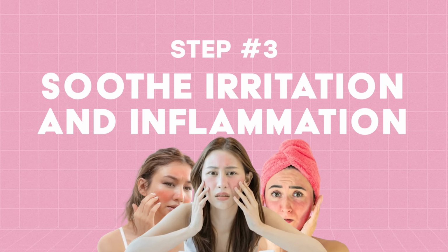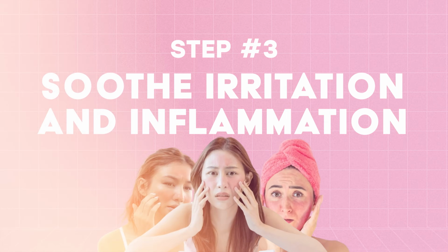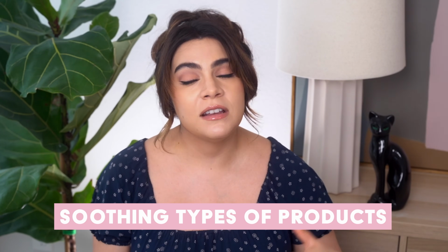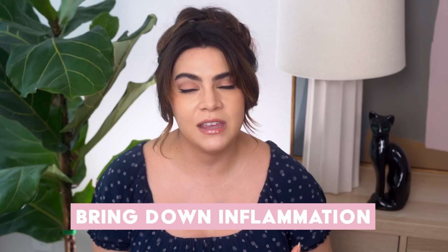Another step that you want to consider in your healing skin barrier routine is to soothe that irritation, another symptom of your damaged moisture barrier. Your skin's probably feeling itchy. It's probably feeling burny. It's probably stinging a lot when you put skincare on. These are all signs that your moisture barrier is not working the way it's supposed to. It's not strong and healthy. So you want to incorporate some soothing types of products that are going to really bring relief to your skin and bring down the inflammation.